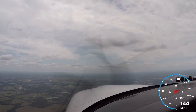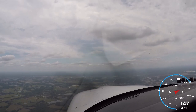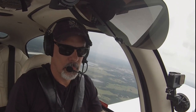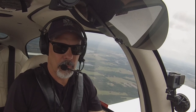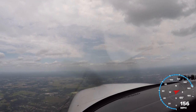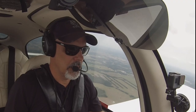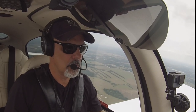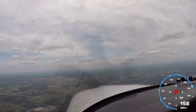Engine temperatures look good. Go ahead and cut the fuel back a little bit here. Okay, we don't need that much gas. Oh boy. Maybe we do. Getting hot quick. Okay, let's keep it cool. Cut it back to 75%. We just don't need that much power to maintain this forward speed. There we go.